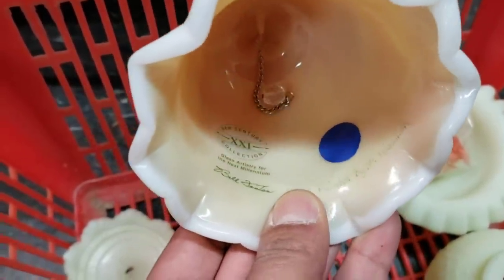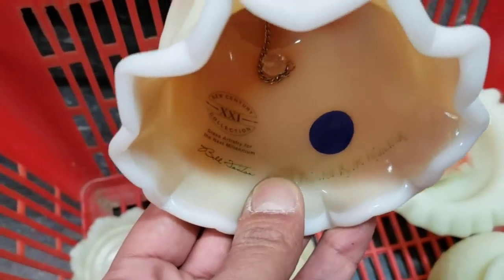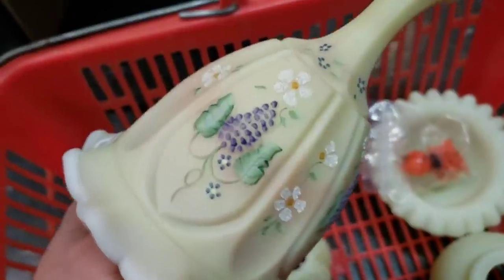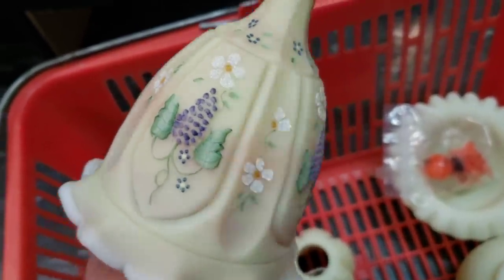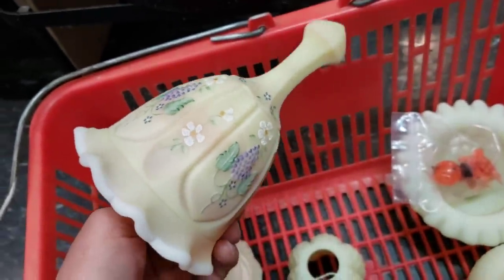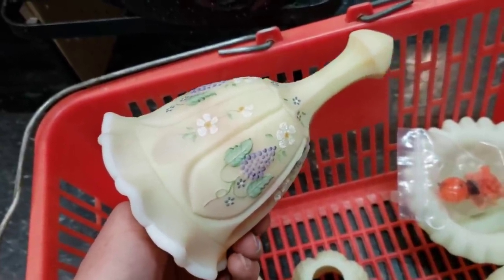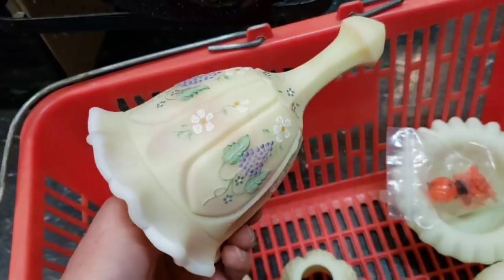It was a QVC exclusive, if you believe it or not. But it is uranium. It is a Burmese. It is hand-painted. It does have sugaring on it. And there is some strong collector value to that one, about anywhere from 80 to 120. So we're going to pick that up for sure.